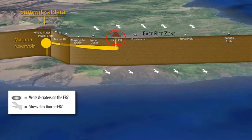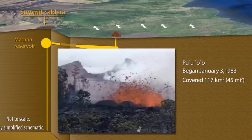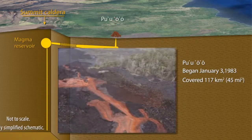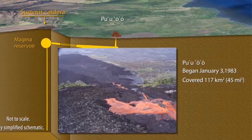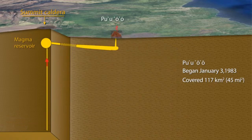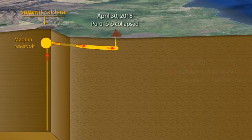The eruption that created the Pu'u'o'o cone began on January 3rd, 1983, and erupted nearly continuously for 35 years, relentlessly mantling the landscape with over 117 square kilometers of lava. During that time, magma rose from deep in the mantle, forcing magma stored in the summit reservoir down the East Rift Zone to erupt at Pu'u'o'o.